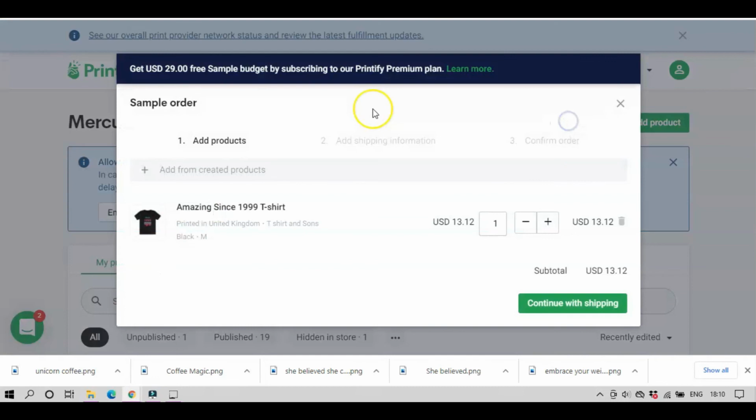So all I'm going to do is I'm just going to click on Get Samples, and I decided I'm going to go for this product here. I'd already pre-selected that anyway, so I'm going to go for a medium and the Amazing Since 1999 t-shirt, and then I'll click continue with shipping. I'm not going to do that here because then it'll bring up my details that are already in there with my phone number and my address.